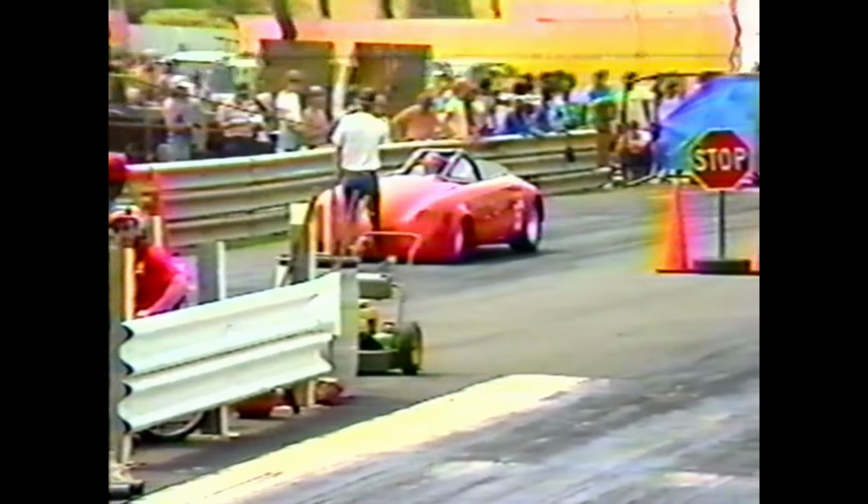Third round Super Pro action moving around to the starting line now as we've got racing action coming at you, hot and heavy from Manassas, Virginia. And once again, the big boys coming to the starting line. Chuck Chrisman against Mike Hall. Both cars dialed in 7.40. Mike Hall gonna be in the tower lane. Spectator lane belongs to Chuck Chrisman.